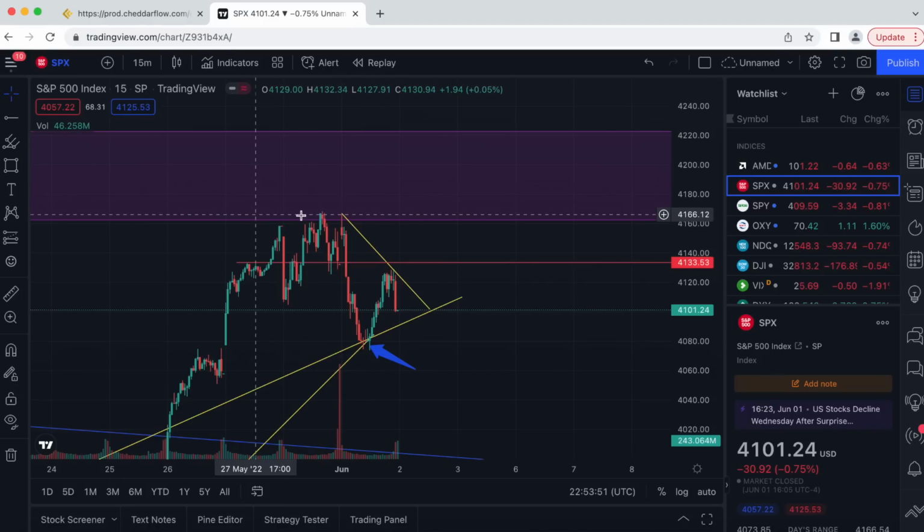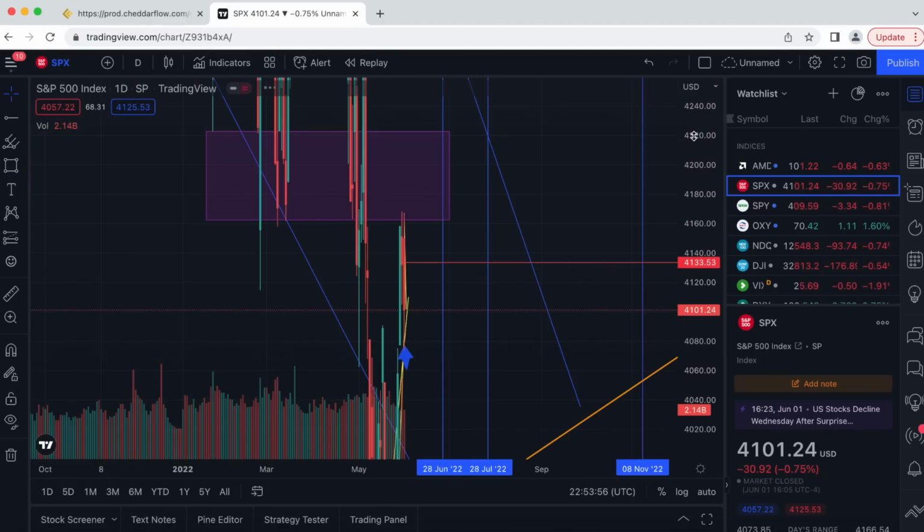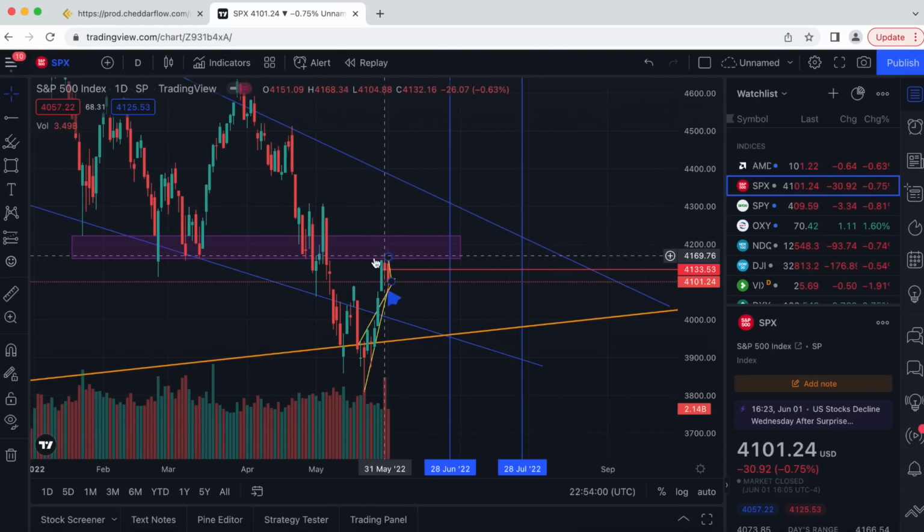You can see right here, I have not changed this supply zone at all. If I go to the daily chart, this is the one that I showed you guys in the weekly recap video like 2 days ago. This supply zone worked perfectly. I drew it out for you guys in that video, and right to the tick it fell off of that for a little bit of downside.